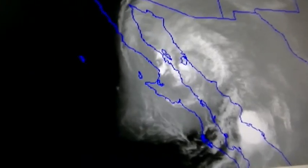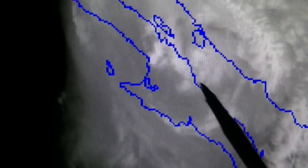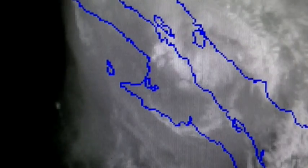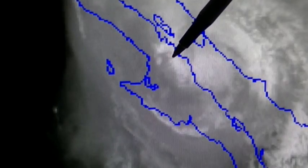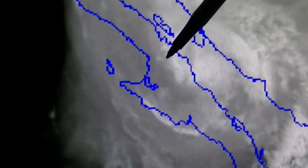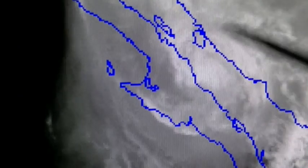I need to zoom in just a little bit here, because something amazing is happening right here. Again, it's clearing out right here, but the main thing I want to show is this little cloud, this little guy right there, is turning clockwise. He's turning clockwise around this central zone.